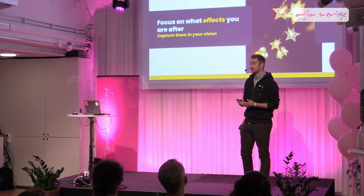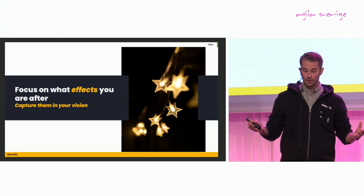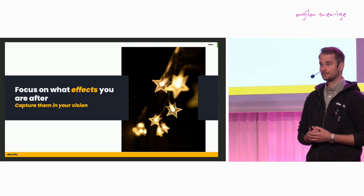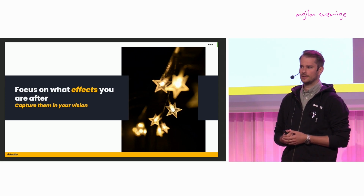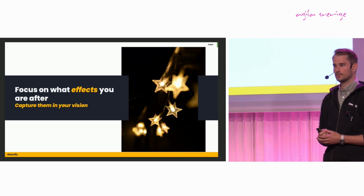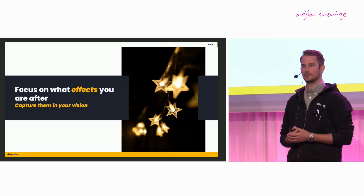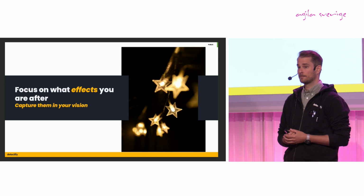So what we did, we set off to create something we call the technical vision, where we looked for what are the effects that we want our architecture to have for us? What is it, more or less, that we want the architecture to enable in our organization? So we sat down and we started to think, well, we would like to have an architecture that enables us to have these empowered teams, where they can take their own decisions, where they can innovate within their own respective areas. And we started to define what is empowerment for us.